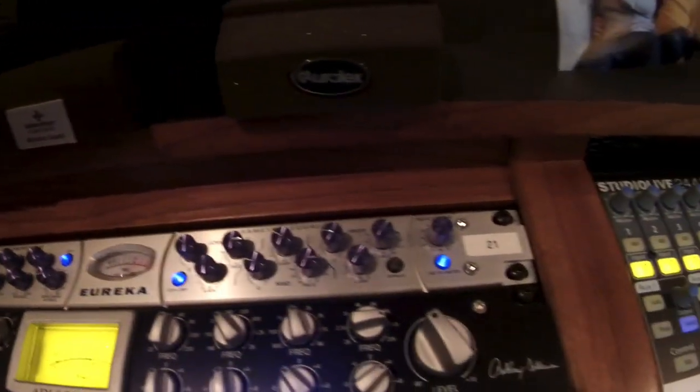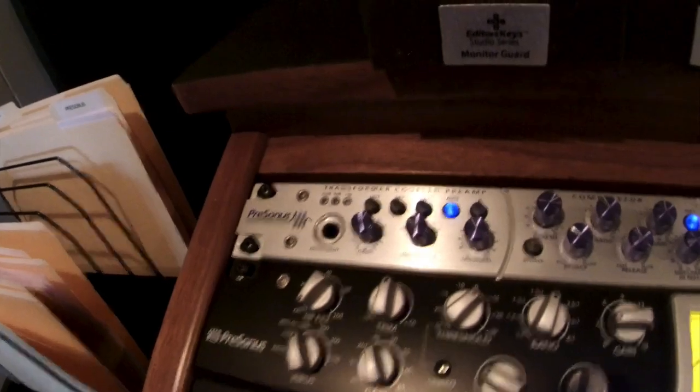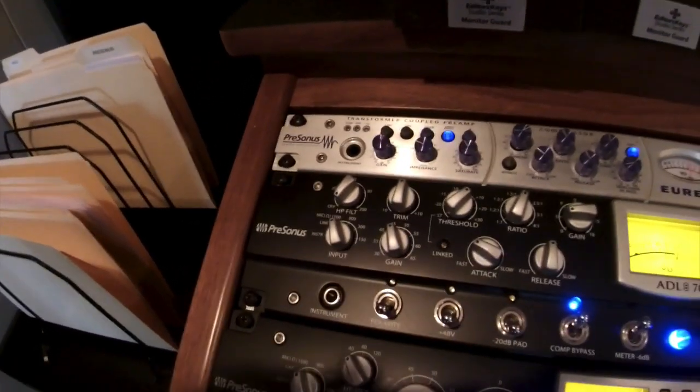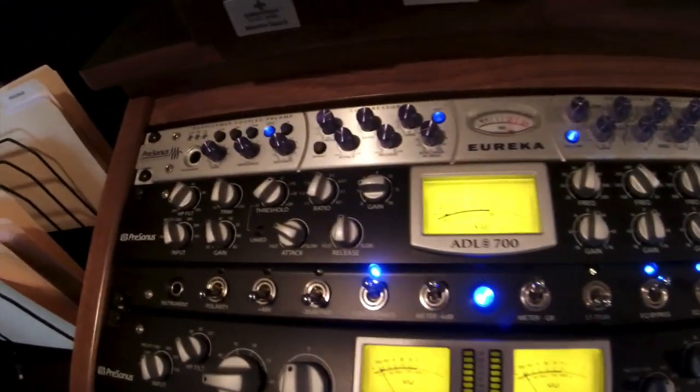Everything on my album Help of the Helpless was tracked through the Eureka. Everything. Great little preamp. I don't know if they make it anymore. I know they've updated things, so you have to check with Presonus, but you can get one used for not a lot of money.